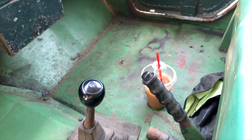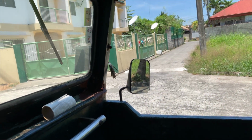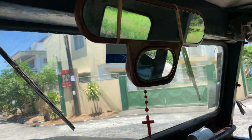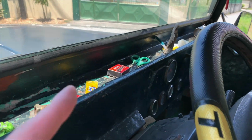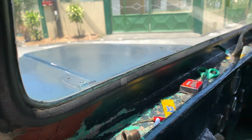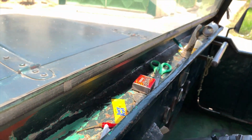4-speed transmission with gears that you can't particularly find, non-adjustable side mirrors, a rear view mirror with some rubber bands or zip ties on it, the cross to keep us safe, as well as the Virgin Mary to keep us safe during our journey, some matches because it doesn't have a cigarette lighter, and this tray thing for your change and other miscellaneous goodies like chili pepper and juicy fruit and scissors.